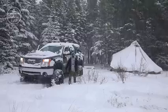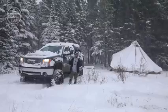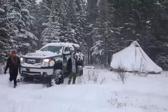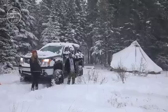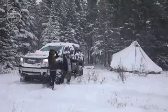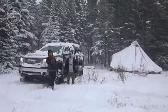All right, guys, so as you can see, there is significant snowfall overnight, and it is not going to let up anytime soon. So I've got the truck backed up towards the tent. Kendra and I have got to go inside and smack all of that snow and ice off there. There are quite large icicles hanging off the side because the tent was really hot last night.